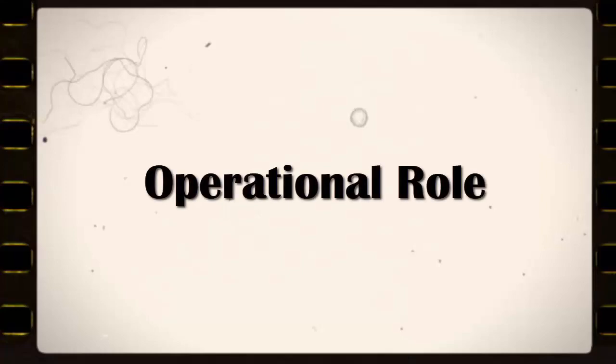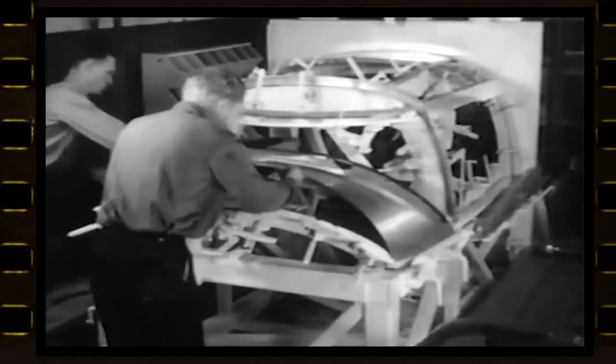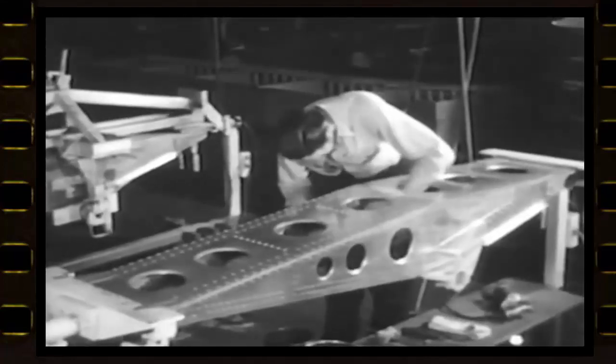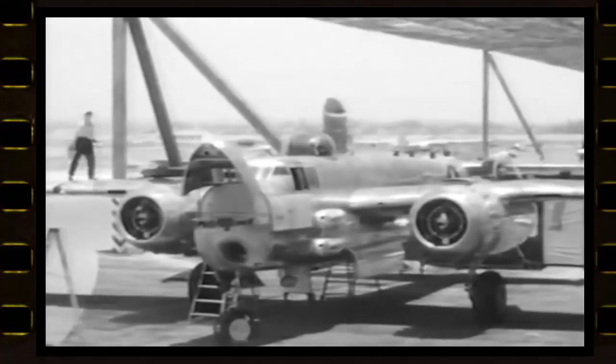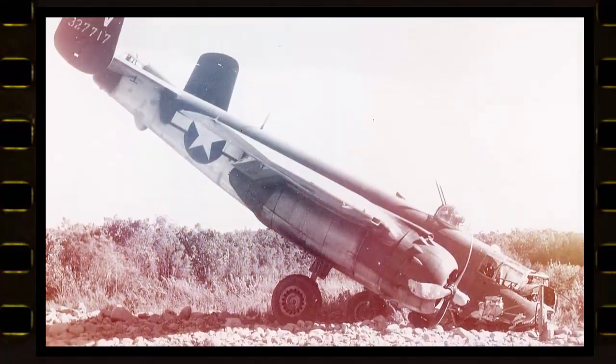Operational role. The B-25B model, utilized in the 1942 Doolittle Raid over Tokyo, had a .30 caliber machine gun, 2 turrets with twin .50 caliber guns, and a bomb load capacity of 3,000 pounds. The Raid, on the other hand, resulted in changes for long-range missions and low-level fighting. Due to fuel shortages, some aircraft crashed or became trapped in China and Russia.